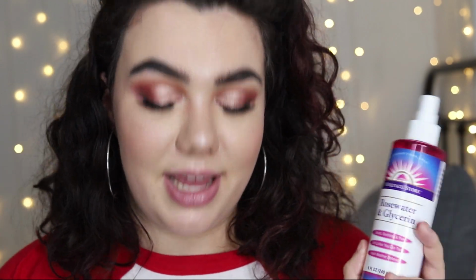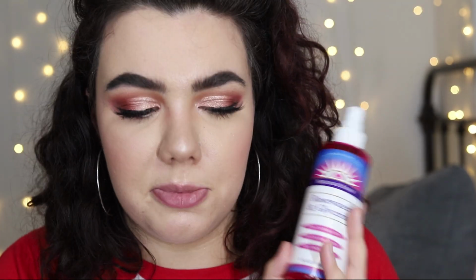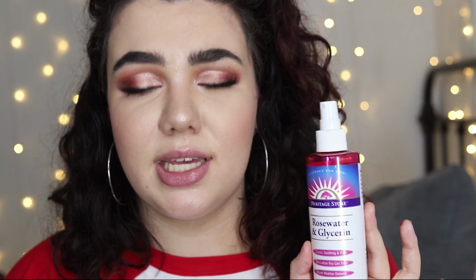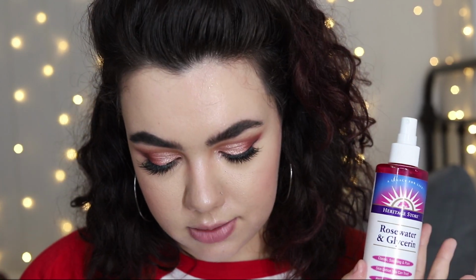Like, it's $8 for 8 ounces. Like, that's amazing. And the ingredients list on this is so much shorter than MAC Fix Plus. So if for any reason MAC Fix Plus irritated your skin, you could also try this out.